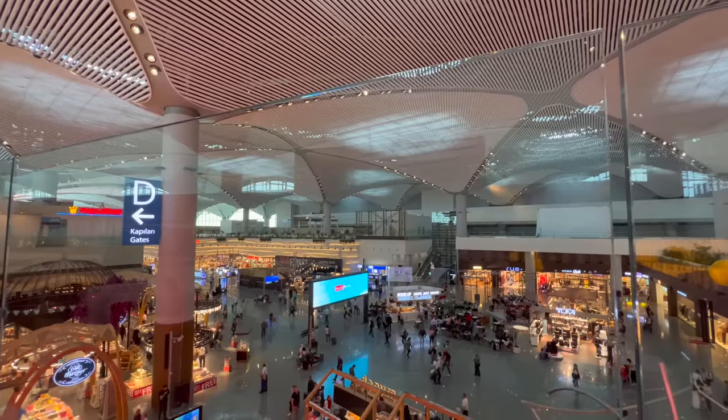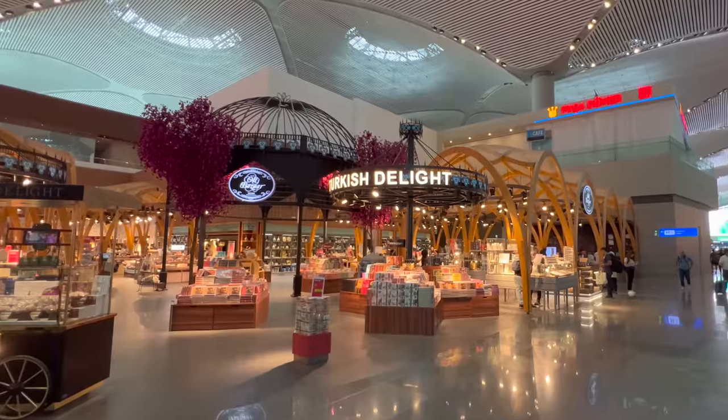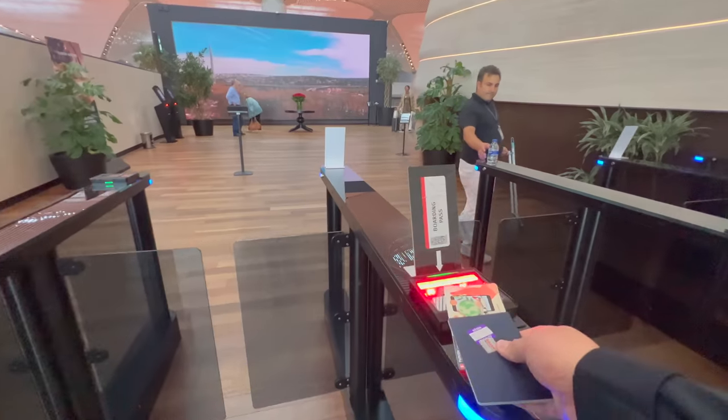First of all, the airport in Istanbul doesn't feel like an airport. It feels like a mall, a nice mall with a lot of bougie stores, you know, where I don't shop. In all seriousness though, it is a very nice airport. Now the business lounge itself is insane. First of all, in order for you to walk in, you must scan your boarding pass. If not, obviously you can't get in.